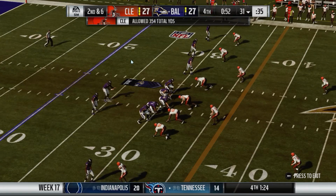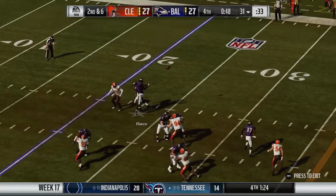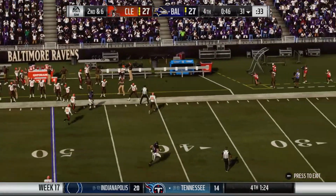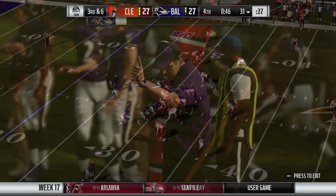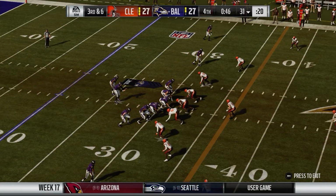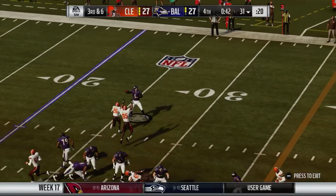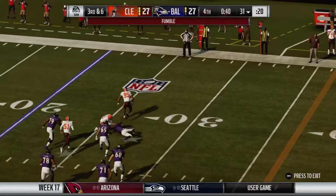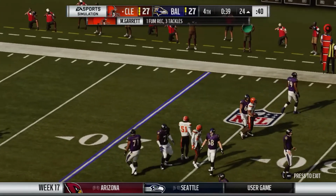That throw good for 4. It's second down. Setting to throw, Flacco. And he overshot him there. It's out of bounds, incomplete. Flacco to throw. Now a hit, and Flacco drops the football. It's loose. And I think the Browns got it. They did.